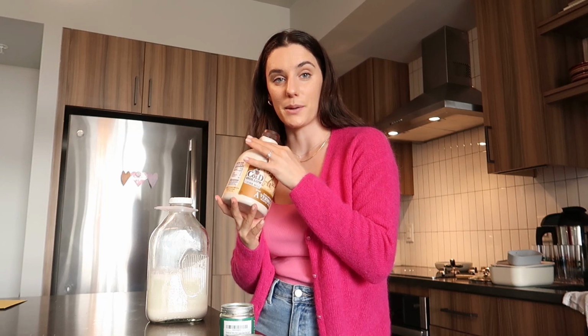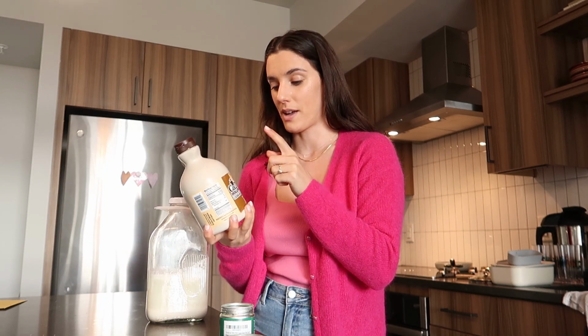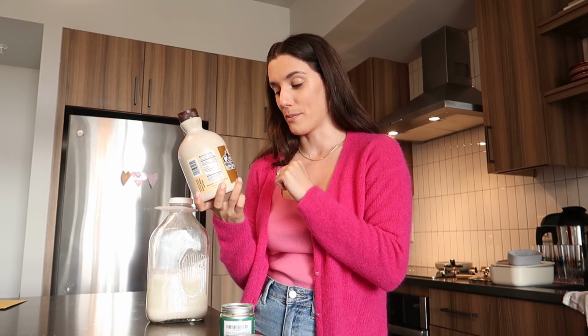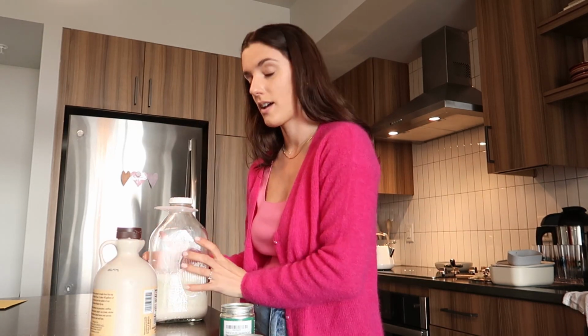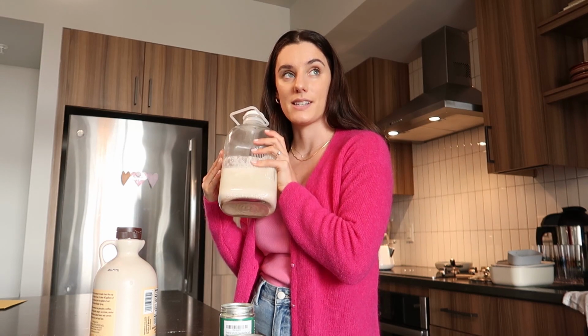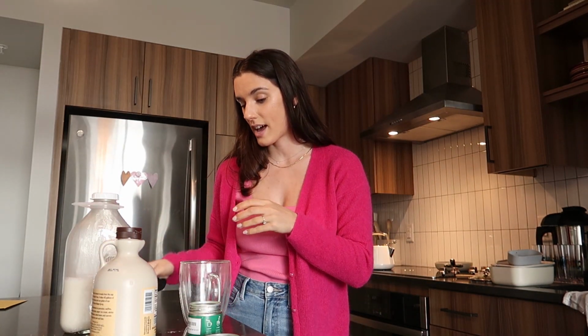And then I have some maple syrup. I usually buy Trader Joe's maple syrup, but my fiance's parents got us some Vermont maple syrup. I'm using that and it's real maple syrup. And then my homemade almond milk. I made this yesterday. I made a new batch. I don't have a matcha whisk. I'm not fancy like that. And you don't really need one if you have this type of whisk.